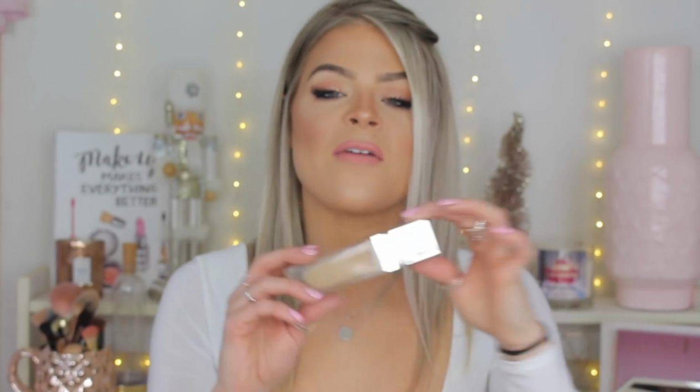The next foundation I want to talk about is actually a drugstore foundation. This is the Physicians Formula Healthy Foundation. This is such a good drugstore foundation. It has good coverage, but it's not a cakey coverage. It just looks really healthy on the skin, which is why I'm sure they called it the Healthy Foundation. It has this doe foot applicator and it applies really nicely on the skin. It blends out beautifully. It gives my skin a gorgeous, healthy glow. Love this one.